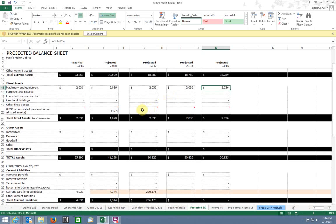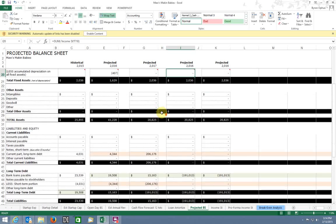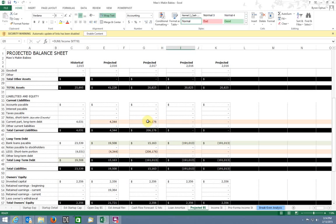Your depreciation, now this is accumulated depreciation, okay? And so in this year it's going to be twice this amount. In 2018, it's going to be 3 times this amount, and in 2019, it's going to be 4 times this amount. So you'll get here, and it's going to be $1,628 or something like that, right? Okay. And here it's going to be 814, and here it's going to be 1,200, and whatever that is. Okay. Intangibles, nothing there. Ooh, that's a big number and a wrong number.